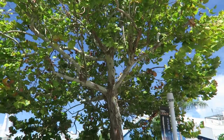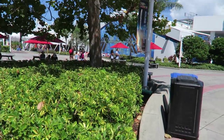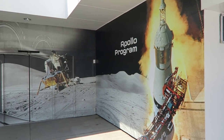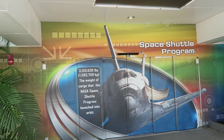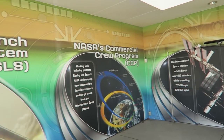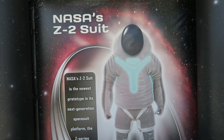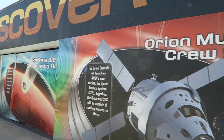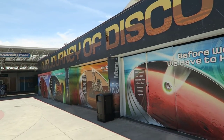This is a moon tree. It's grown from a seed that was carried on Apollo. This is a very cool section that details our journey into space with the multiple programs. So starting with Apollo, you go to the space shuttle program, and then you get the space station, the commercial crew program, the SLS, which is going on now. It's the Z-Series suit, and the Orion. Happening now, SLS. We're gonna go to Mars.